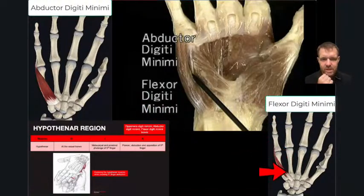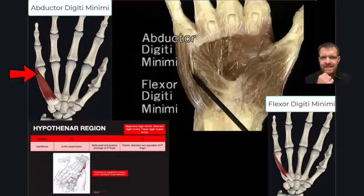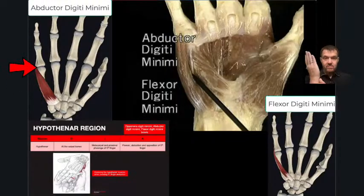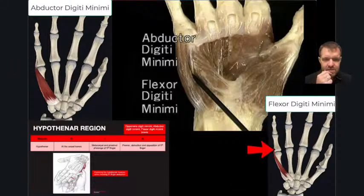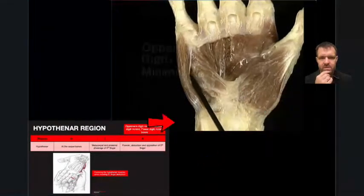So again, I've tried to include some of the images that don't have anything else on as well, so you can make them out a little bit better. There's the abductor and there's the flexor. So again, you can see the attachment points, because that attaches onto the outside just there. So that's going to abduct your little finger, and because of the attachment points just slightly further round, this one's going to flex it. Okay, so the origin and the insertion, or the attachments, will dictate what they do.